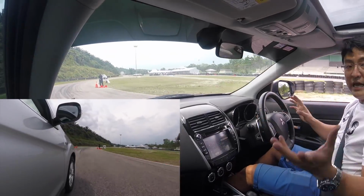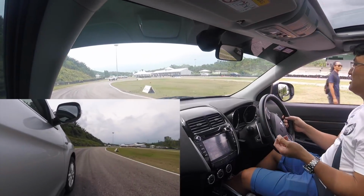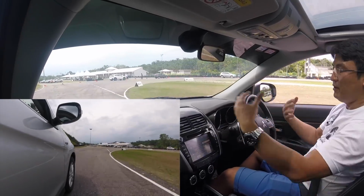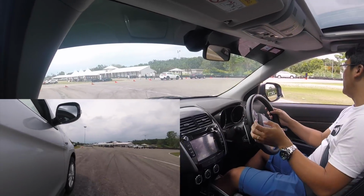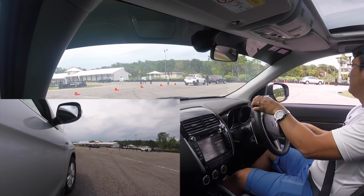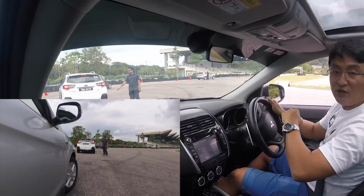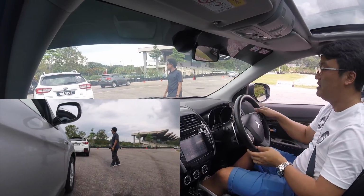Alright, so there you see, all three cars, they look almost the same, belong in the same segment, front-wheel drive or rear-wheel drive or four-wheel drive, but the way they do their work when you're doing yours is rather different.